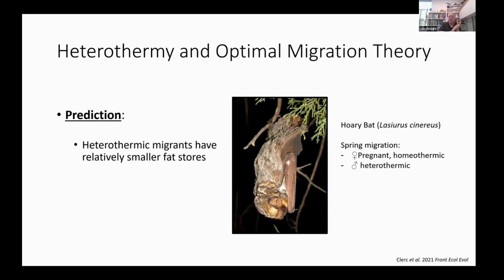So again, this is another one of our long-distance latitudinal migrants. During spring migration, the female hoary bats are pregnant. And during pregnancy, they want to avoid using torpor because that has some potential negative consequences for that developing fetus. In fact, they're actually carrying twins. But the male hoary bats during spring have nothing to do. So they use torpor every single day. So this gives us a situation where we've got homeothermic females and heterothermic males. Of course, it's not perfect because there are some potential confounds of reproduction here, but at least it's the best we can do in terms of making these comparisons.